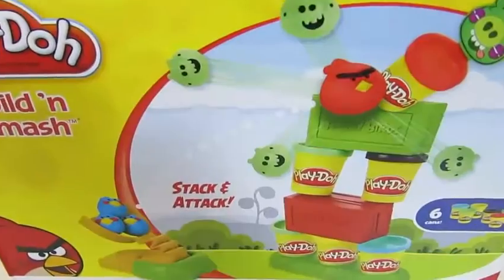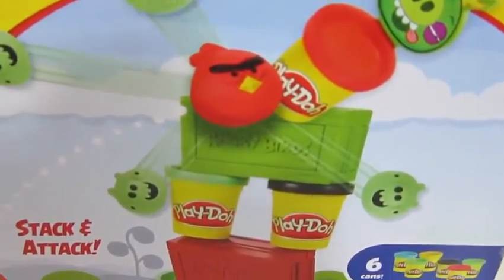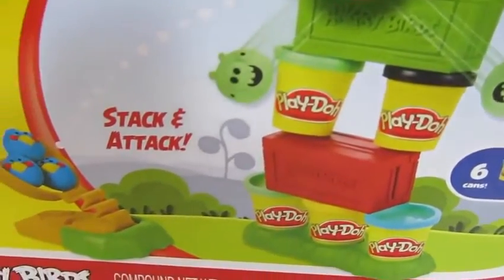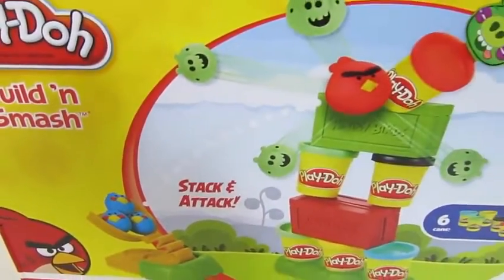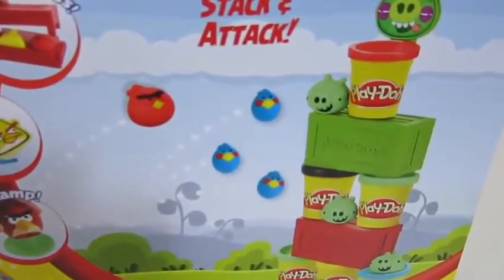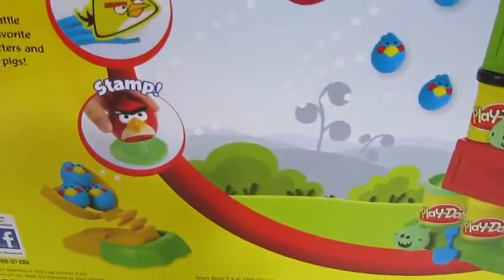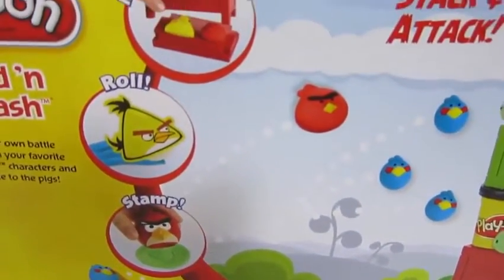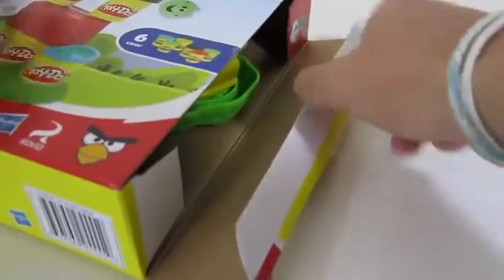Hey everyone, Awesome Disney Toys here, and today we're bringing you Play-Doh Angry Birds Build and Smash. Here's the front of the box. And here's the back of the box. We'll be mixing Angry Birds and Play-Doh at the same time. This should be really fun. Let's start by opening up the box.